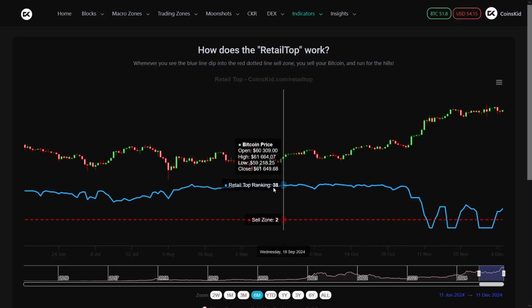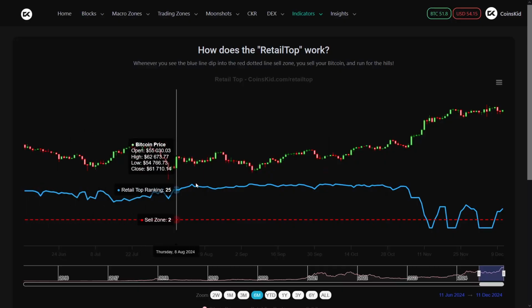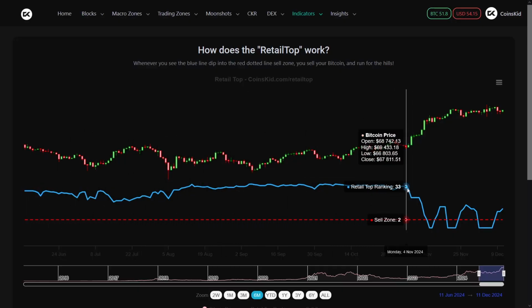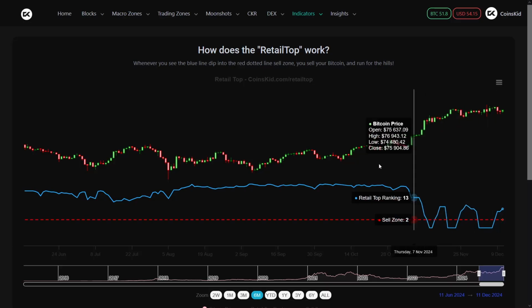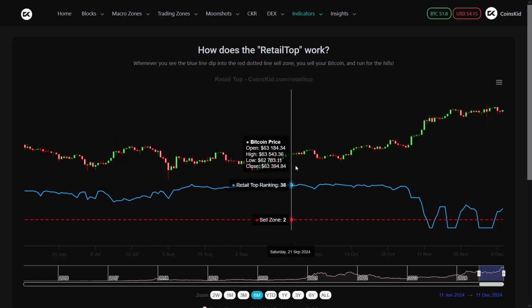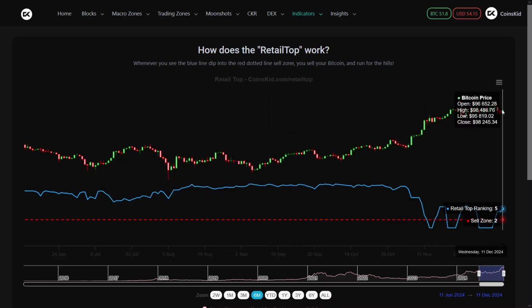So basically this blue line represents retail, which, really simply and without offending anyone, is the dumb money. For those people that have been with the channel for a very long time, this channel is smart money. We don't buy these tops, we buy these bottoms. This is what we do on this channel. Like I said to you, if you're buying Bitcoin here, you're doing it wrong.